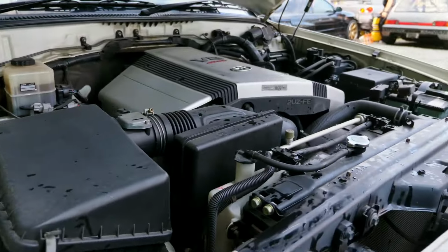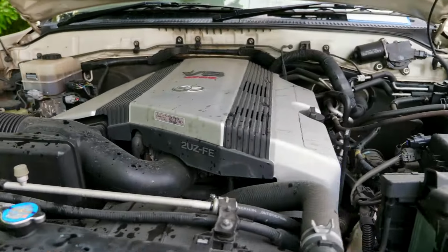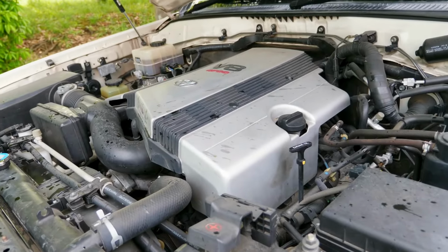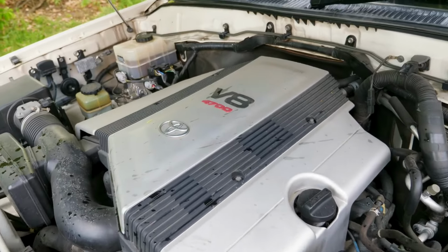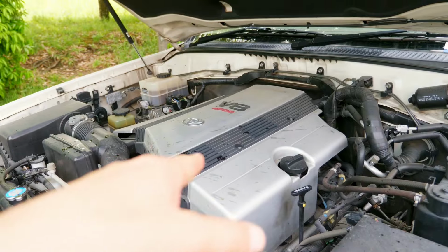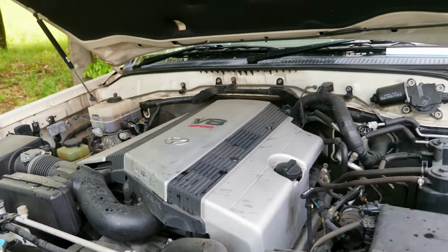Now the 4.7 liter V8 in this is the same one that you're going to get in the Tacoma and the Tundra. I don't think the Tacoma. Tundra? I don't know. I live in Japan where we don't have those vehicles. I believe it's in the Tundra. I don't know if the Tacoma got the V8. Somebody will know.